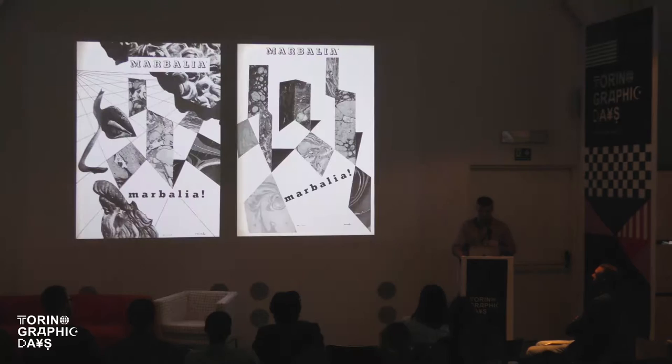He designed these two virtually unknown ads, at least in the United States, where he's experimenting with texture, dimensionality, and collage for a product of marbled, hand-painted papers. And these ads are tucked away in some of the early issues of those magazines that I just mentioned.